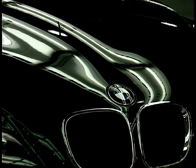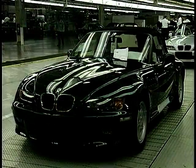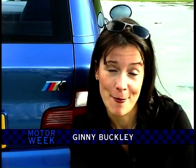B, M and W. Three letters that sum up the quality and performance you get from the pride of Bavaria. But of course, if it's real driving excitement you're after, then you'll be looking for an extra letter on the back of your BMW. It is, of course, the letter M, telling you that this BMW has come from the company's motorsport division. Now, it no longer just looks after their racing interests, but in recent years has found a new hobby, tweaking and tuning your average BMs and turning them into supercars.